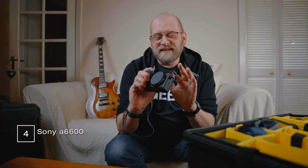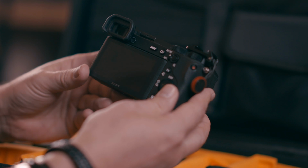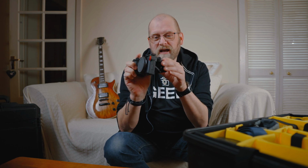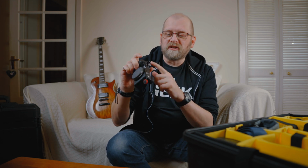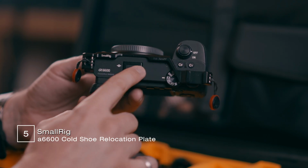Next camera in the case here is A6600. Again, for autofocusing, for vlogging, for traveling, and for reviewing APS-C lenses on. Yeah, I love this little camera. Absolutely great little Sony camera. It's got a little SmallRig bracket to shift the cold shoe to the side, so I can put a mic without obscuring the screen when the screen is flipped forward.